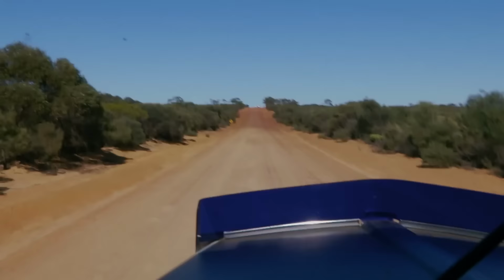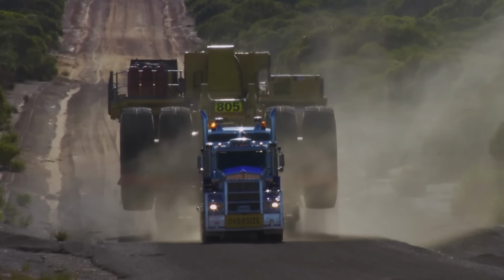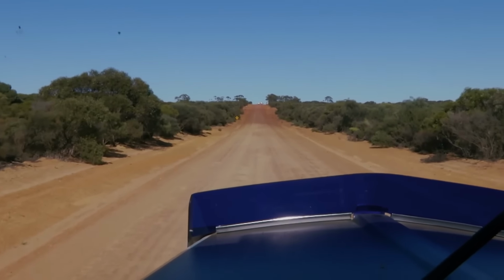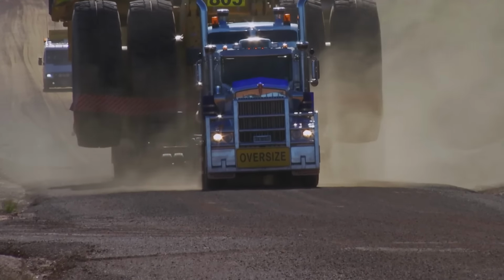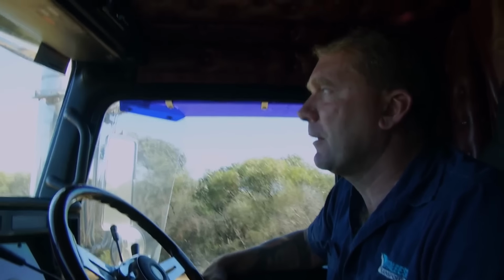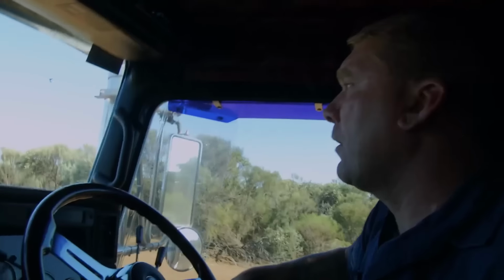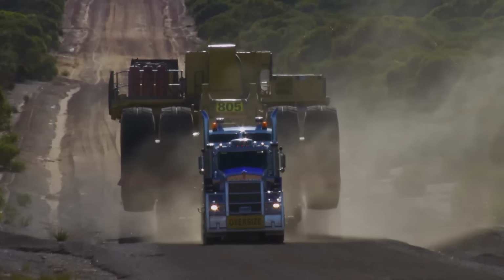Hopefully we get up. With 130 tonnes pulling him backwards, Cameron's biggest worry is losing traction. Hope that this one hasn't got loose gravel or corrugation, otherwise we might not get up. If you're going to break traction, you're going to break it at the worst possible point, which will be right on the peak. Try and keep the revs up. Bit of corrugation here, which can be a little bit of a drama.